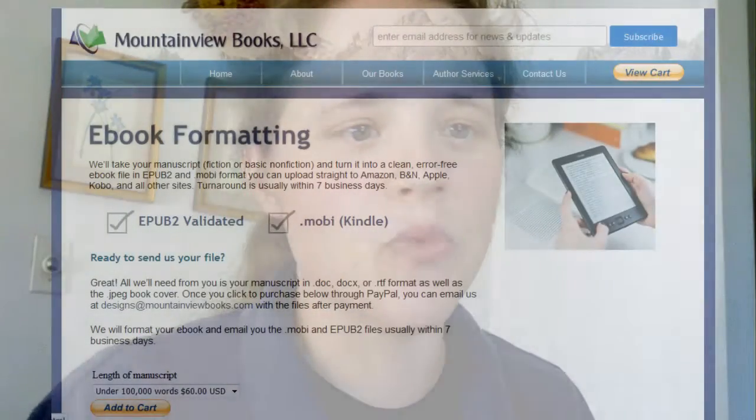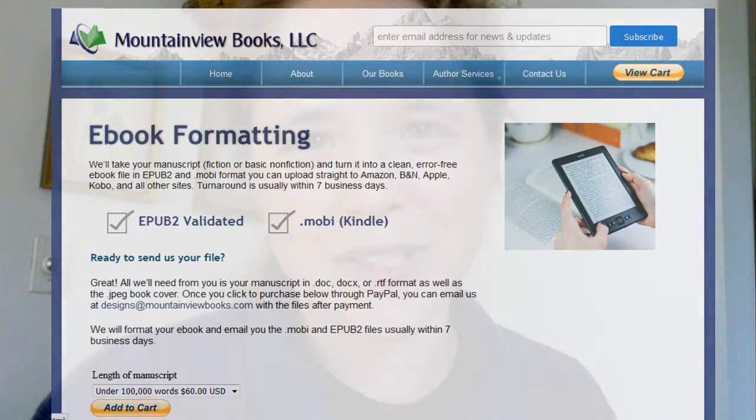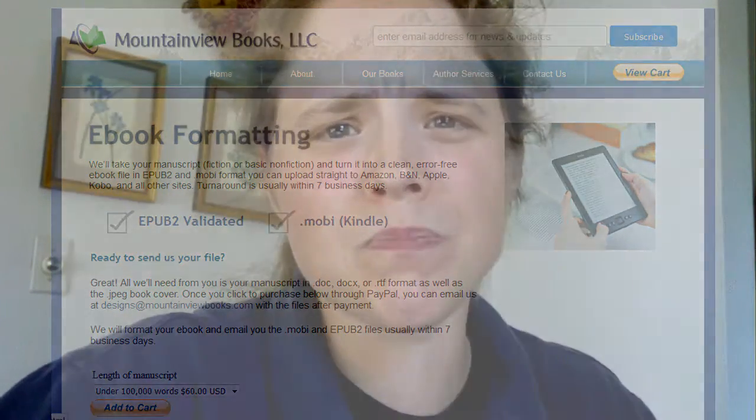You have to make sure that there are no errors and that it's a clean design. And sometimes people will get really fancy with their fonts and want to embed them and have all these fancy images. And sometimes that really screws up, pardon the language, the way your book will look on an e-reader. You don't realize a lot of e-readers actually kind of disregard the fancy stuff. They'll just use very basic fonts.